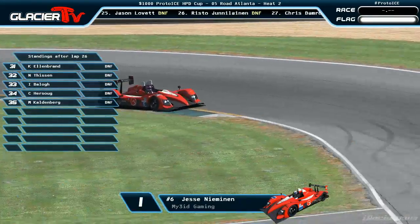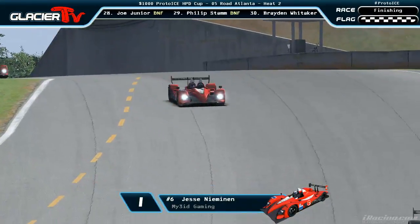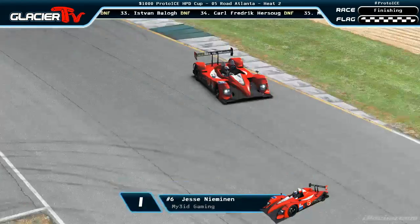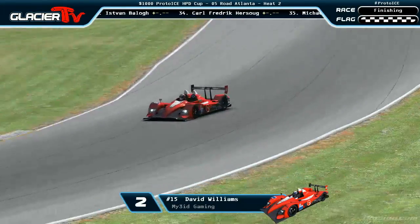It all went wrong for him in race number 1. However, he was gifted with pole position. He hasn't put a foot wrong in heat number 2. Yassi Nieminen wins heat number 10 of the ProtoICE $1,000 Cup. Yeah, absolutely dominating performance from the Finn there.